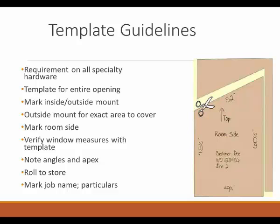Make sure you're marking everything inside or outside so we know whether we have tight tolerances, and make sure that you've got the exact area that's going to be covered when you're working in outside mounts. Let us know what is the room side of the template that you're doing. Sometimes we flip it, or where's the front of it if you're doing a bay window.